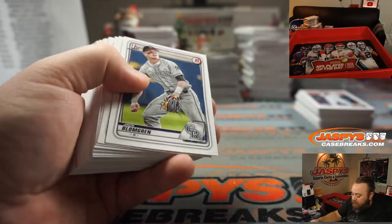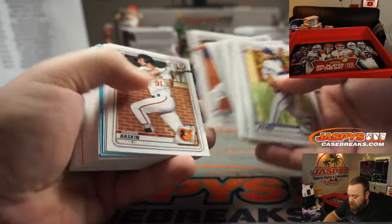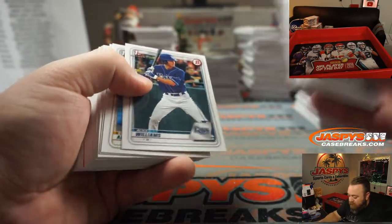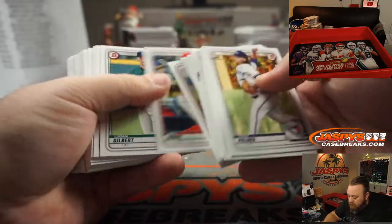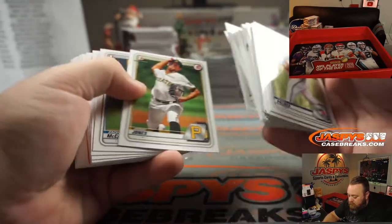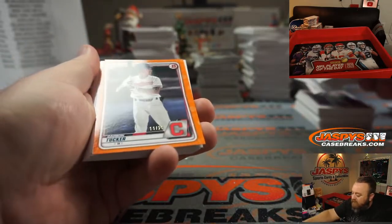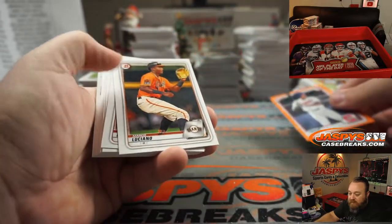Heston Kjerstad, Orioles. Shane McClanahan to $4.99, going to the Rays, and Fred Schultz. Carson Tucker to $25, Cleveland Indians. That's for Ji Jia Chen.